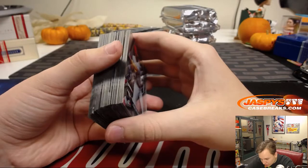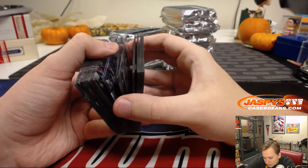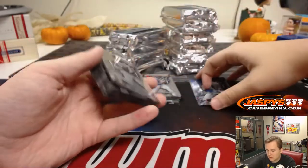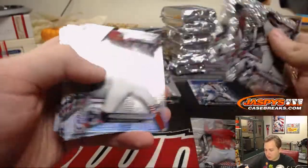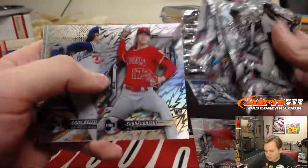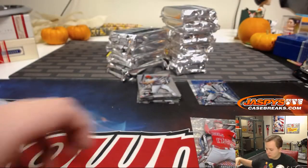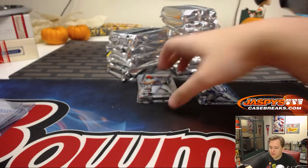See if I can get it just right before the auto. Nice Ohtani right there. We'll get that in the top loader. Another Ohtani. Another Ohtani. Are we going to top load all three of those? Man, going to lose our shirts on this break. But I think this is the most short print out of all three of those.